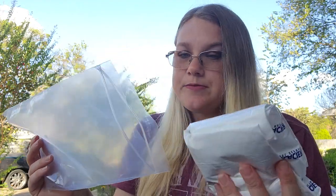I keep the bags they come in, I know it's weird, because I use them for samples. So I don't throw these bags away. I actually use the bags that the ice packs come in. You can see right in there, guys. Look at all these. I'm extremely, extremely excited.